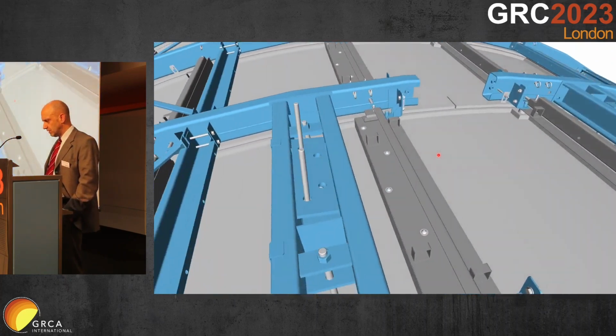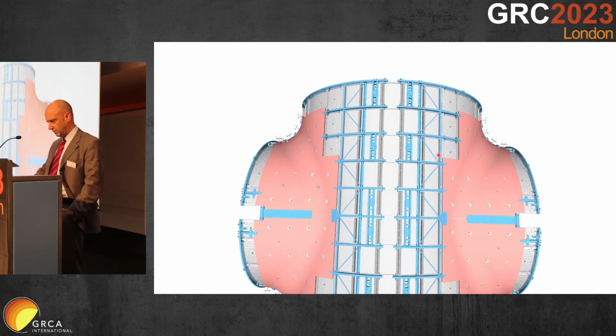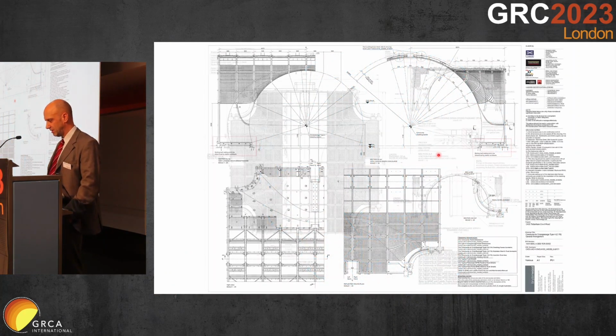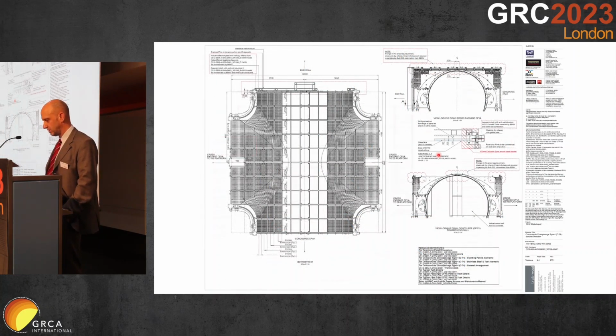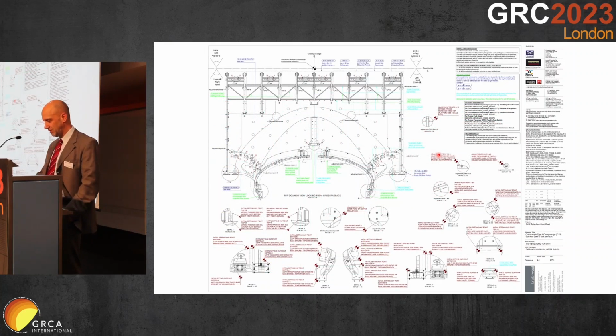Yes, and then these, the red ones, is where the GRC is used as backing structure rather than as finished elements, even though it deserved to be seen, I think.